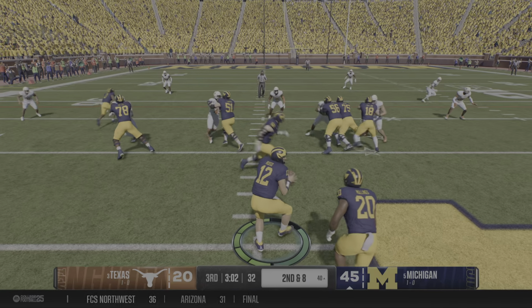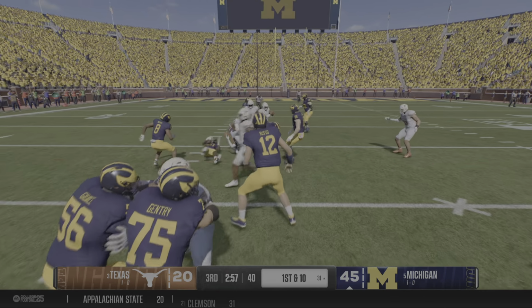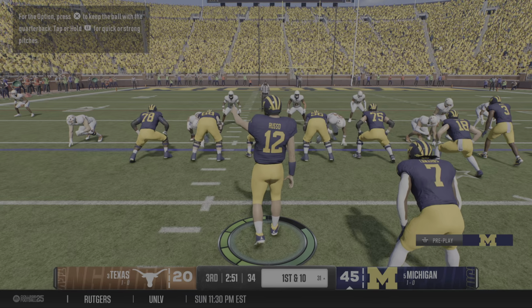Get set, get set. Trying to flex the ground game here. Running back takes the handoff, refusing to be brought down before gaining first down yardage. And the Wolverines come to the line to start a fresh set of downs.